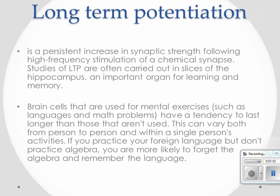All right, there's something called long-term potentiation. It's a persistent increase in synaptic strength following high-frequency stimulation of a chemical synapse. Studies of long-term potentiation are often carried out in slices of the hippocampus. So most of this takes place in your hippocampus.